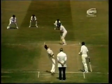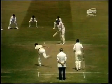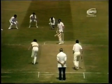Oh, well bowled. Well, that really was a touch of the old Dennis Lillee. Graham Gooch beaten for pace there, and a beautiful line on or about the off stump.